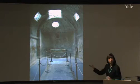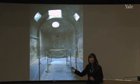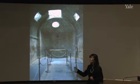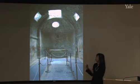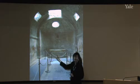This is a view of what room? In the forum baths? The caldarium. Excellent, Neil. The caldarium over here with its rectangular shape and then its apse and its cold water basin for cold water splashes.